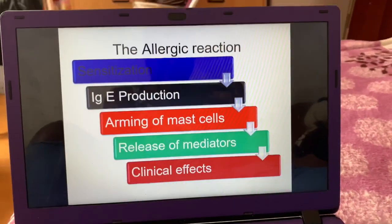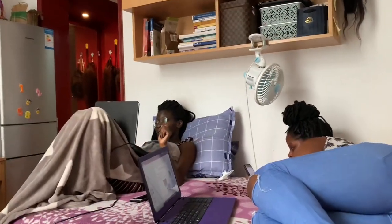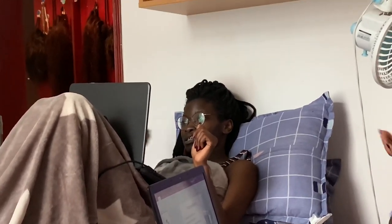And this is Lady Wisdom talking. Moments later. So when the allergy comes, organization could either be scarring or synechia. Then the third one is loss of ciliated cells.